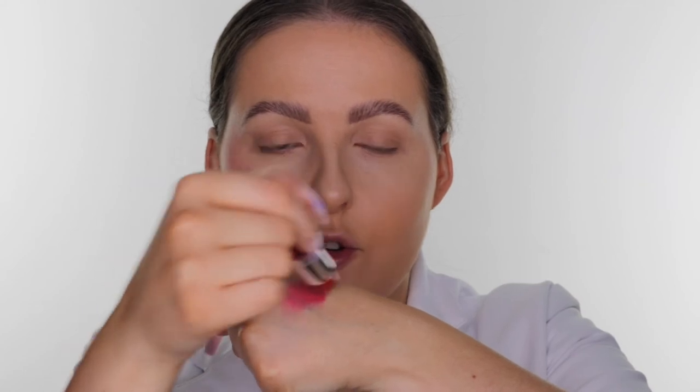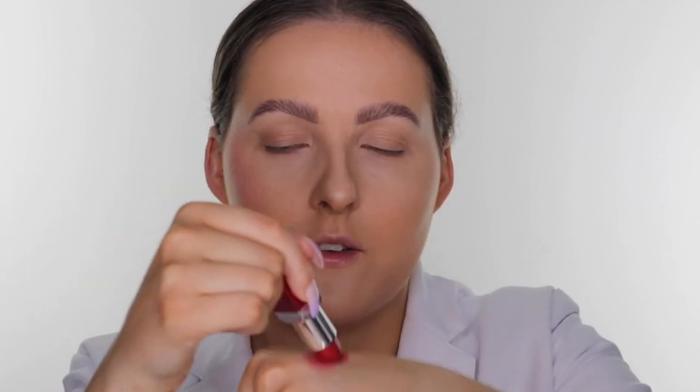So what I do is get a little bit on the back of my hand and swirl it on there like so. Because you don't want to be going straight on with the lipstick because you might get a little bit too much product. And then what I like to do is just dab my finger in, just my ring finger, and then I dab it off a little bit on the back of my hand, and then I go in where I want it to be, as you can see, and then I keep blending.